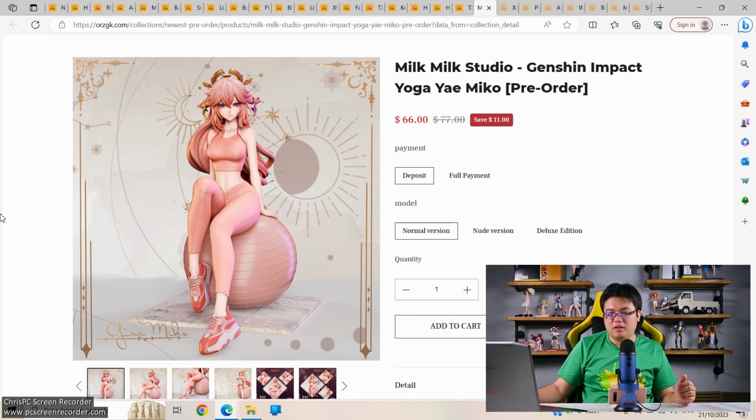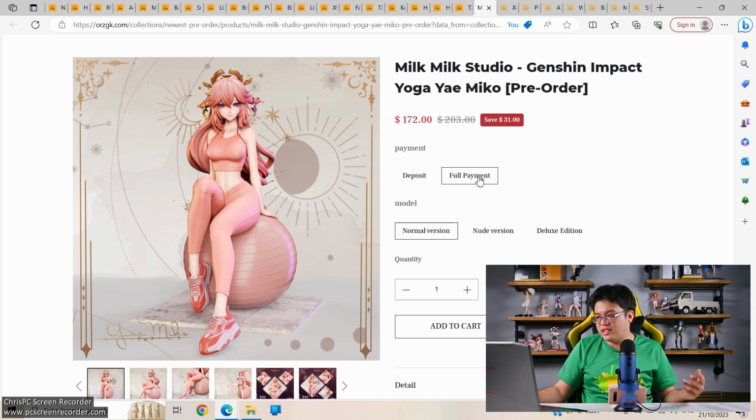Up next, from Milk Studio, we have Yaemiko doing yoga, the yoga outfit from Genshin Impact. Now, this one actually looks quite nice, even though I'm not a fan of fan service versions when it comes to figures. There's a normal version going for $172, very reasonable. Nude version, $134, and then the deluxe version where you get both for $265, which in this case might be worth it, because for $265 you get parts for both versions, right? Not a huge increase in price.